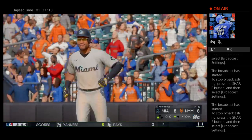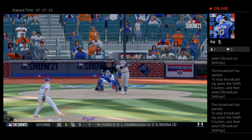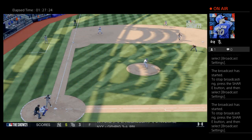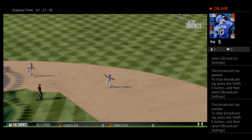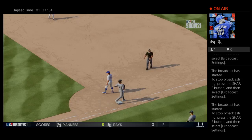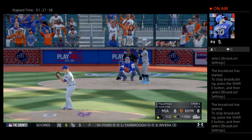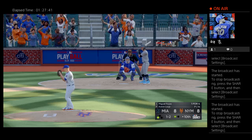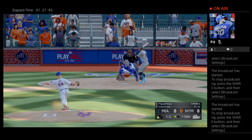Well, good fundamental baseball might just win him this ball game. They had the go-ahead run at second base, so this guy knows exactly what he has to do. Just a simple ground ball to the right side gets that guy to third, and now all sorts of ways to take the lead. Into the box now, Miguel Rojas.